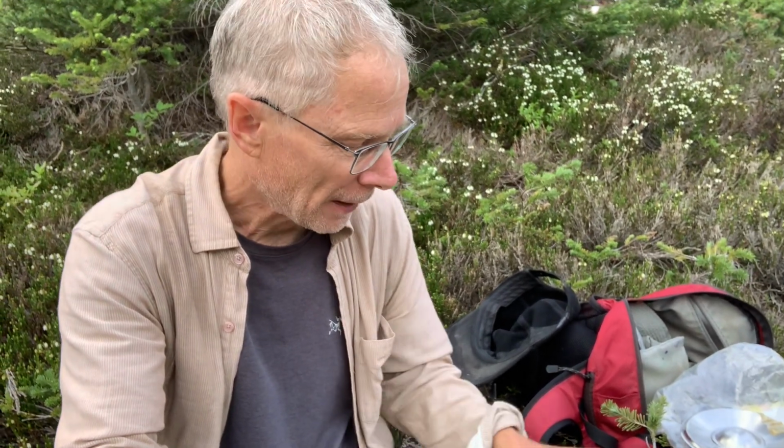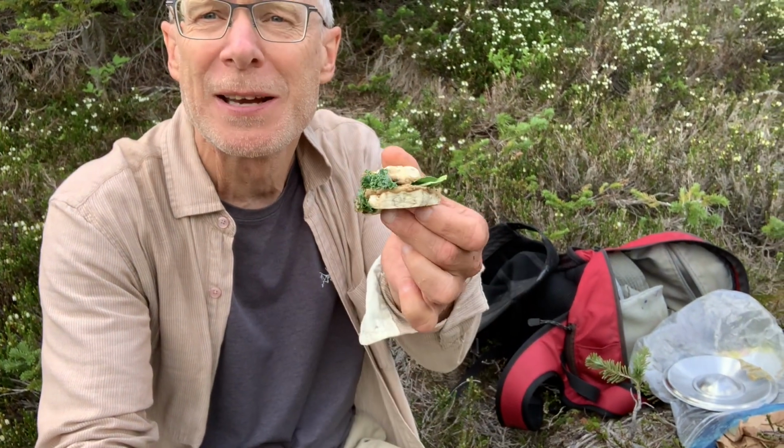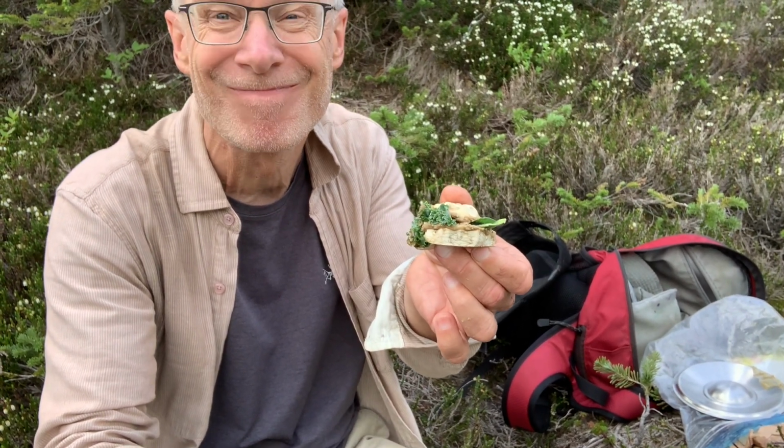Yeah, so we're just having a little bit of a picnic here. It's actually one of my favorite parts about going on a hike is finally getting up to somewhere and sitting and having a picnic. And while lots of people love to enjoy sandwiches with bread, I always make sandwiches with sweet potatoes. It's got sunflower seed butter in between and some kale leaves. Mm-mm.